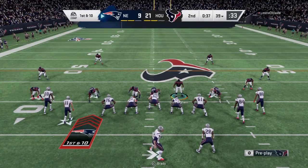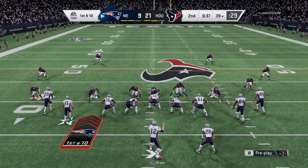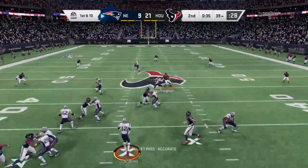Switch gears, switch gears. Box truck, box truck. 55, Mike, 55, 72.